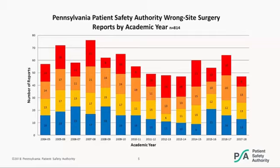The Patient Safety Authority has been tracking and trending wrong site surgery reports, revealing over 800 events in our Patient Safety Reporting System database since July 2004, with approximately one wrong site surgery reported each week in the state of Pennsylvania.